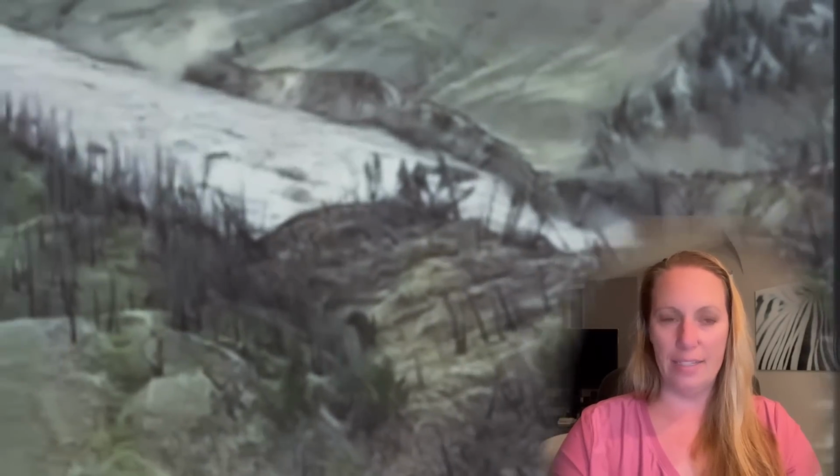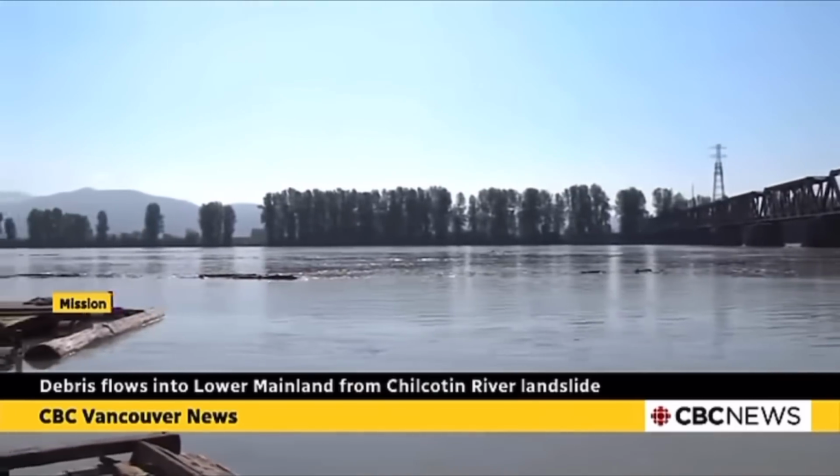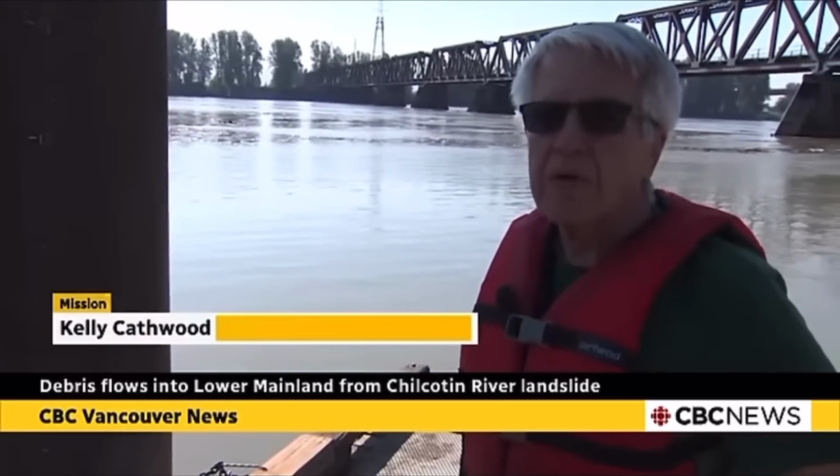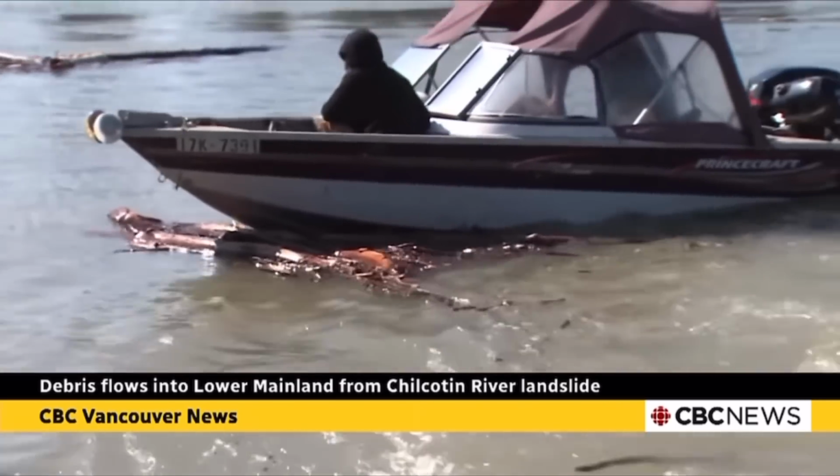And there's also an interesting clip where reporters from CBC Vancouver did ride along with the captain of a water taxi. So there's lots of water taxis in this area to bring you from one side to the other, and from one area to the other. That was near the Mission area.